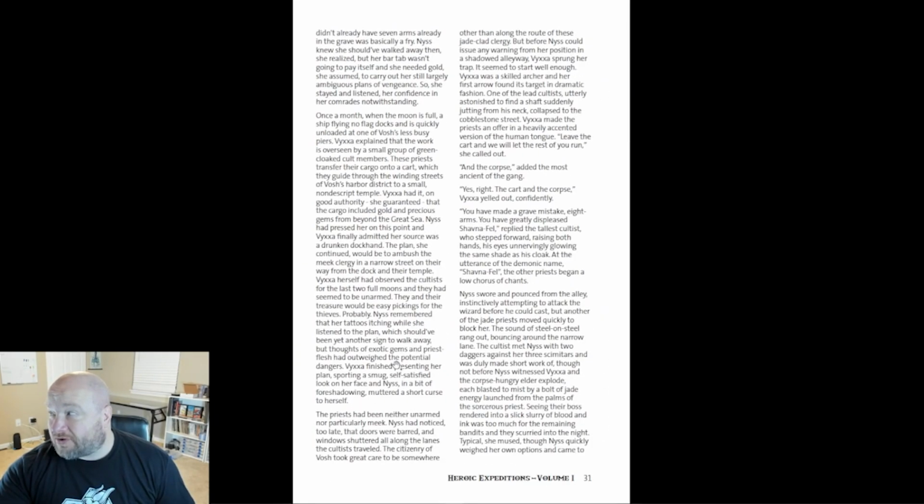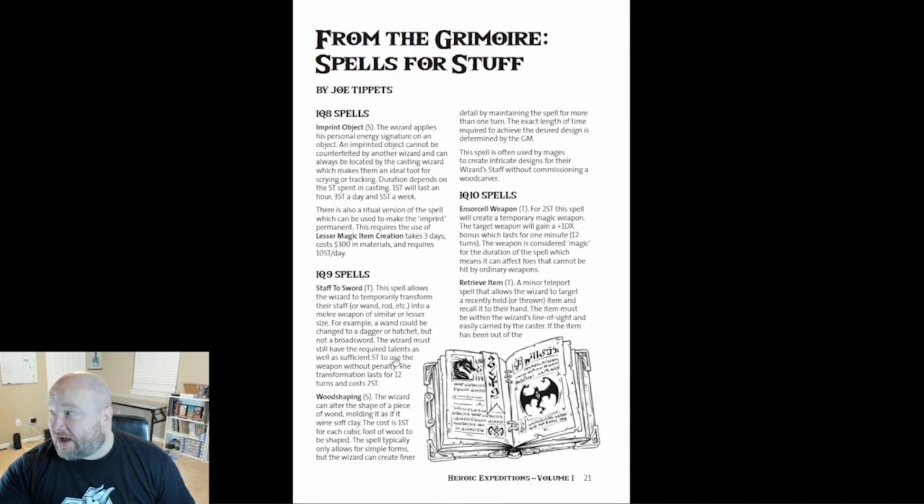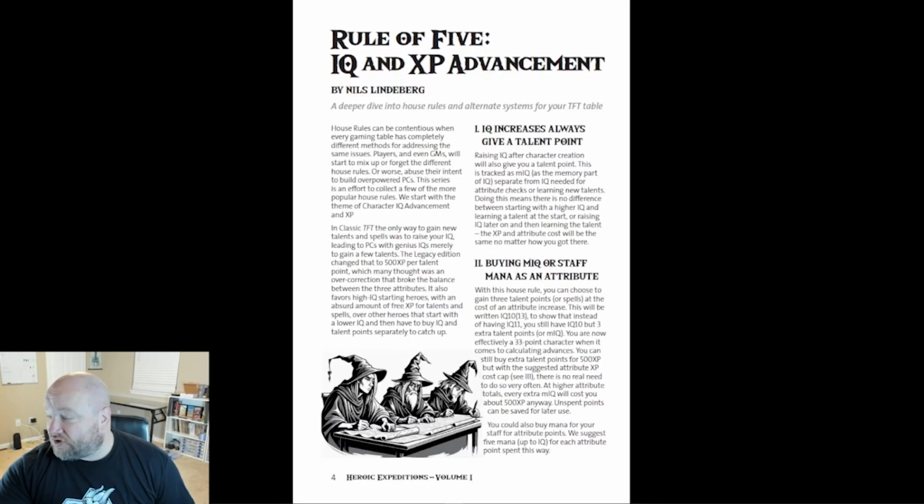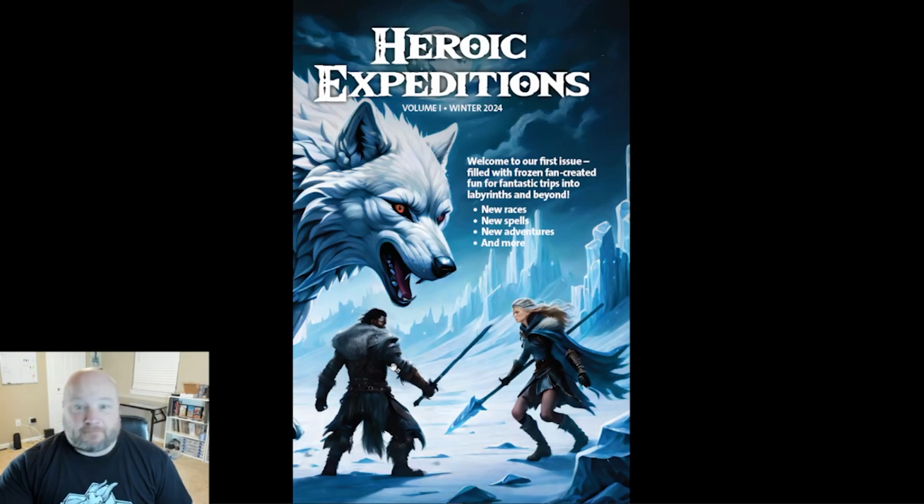that's the entire book. There's a lot here, guys. Almost rivaling Hexagram. Well, it is 32 pages long, just like Hexagram. So it's definitely rivaling it in content and cool stuff. So for $2.50, you can't go wrong.